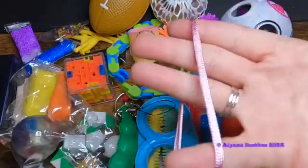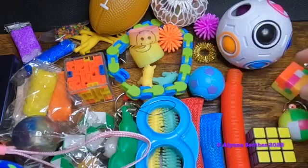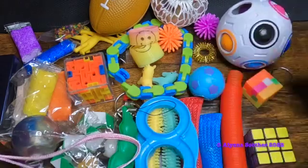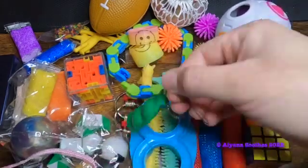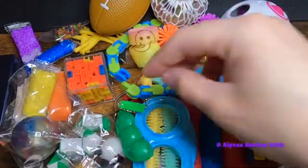So yeah, it fits around their little hands. A lot of these have little keychains. Oops, my bad. A lot of these have little keychain attachments. This has a little attachment so that it makes it harder to lose because they can wear it.